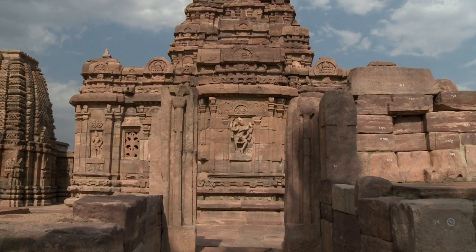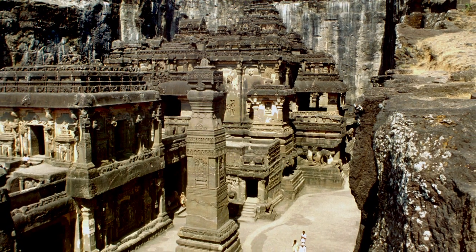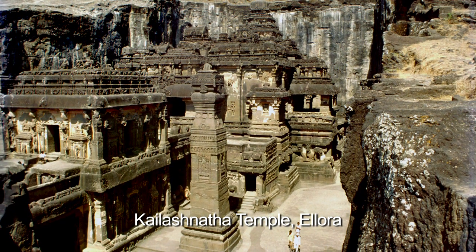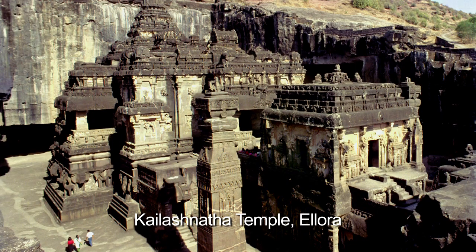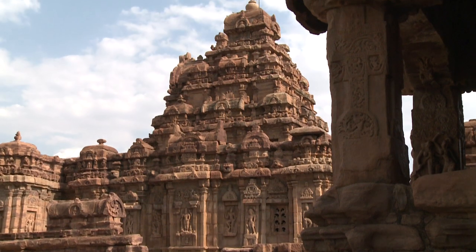Now the Chalukyas built extensively, but they were eventually pushed out of power by the Rashtrakutas, who took their tradition and developed it further, as may be seen in Ellora, where we have a fantastic monumental rock-cut temple. Basically, it's a monolithic imitation of a structural temple. It's exactly like the temples at Pattadakal of the early 8th century.